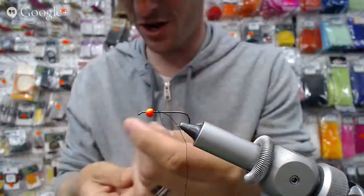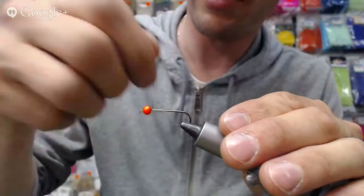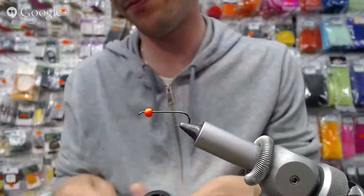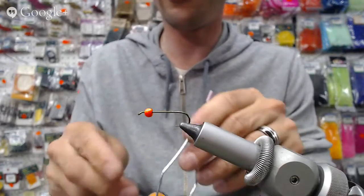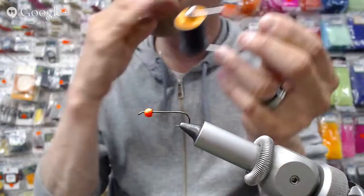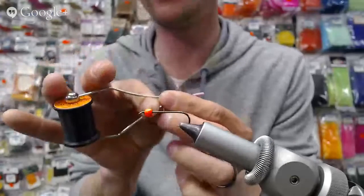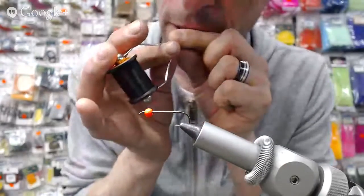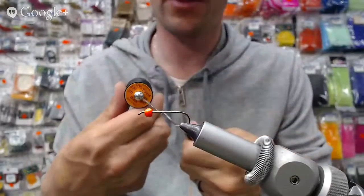I somehow got quite the knot around one of the legs of my bobbin. So we'll get rid of that. If you're new to fly fishing, this is how you back thread a bobbin. If it's a real thin piece, then you fold it over and twist it, and just suck it right through.